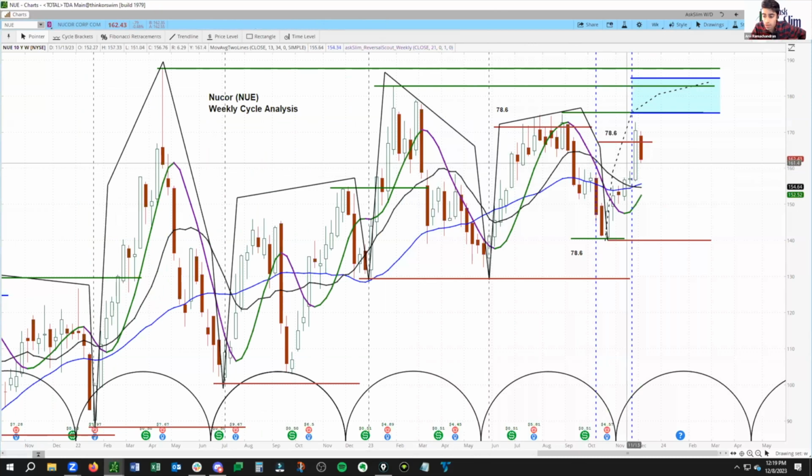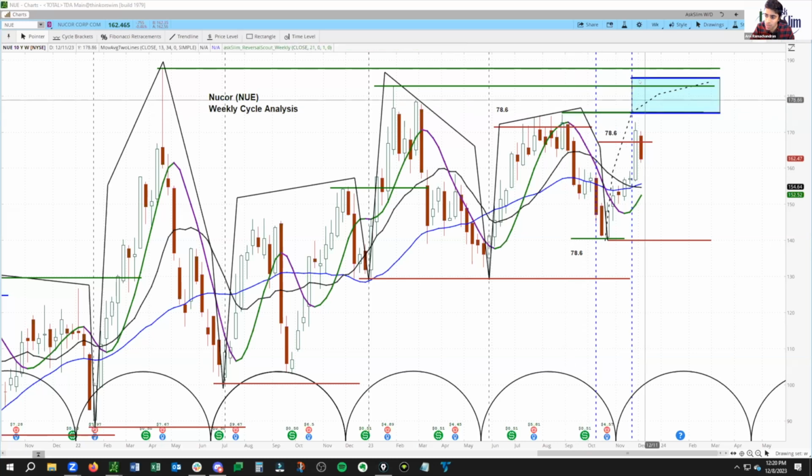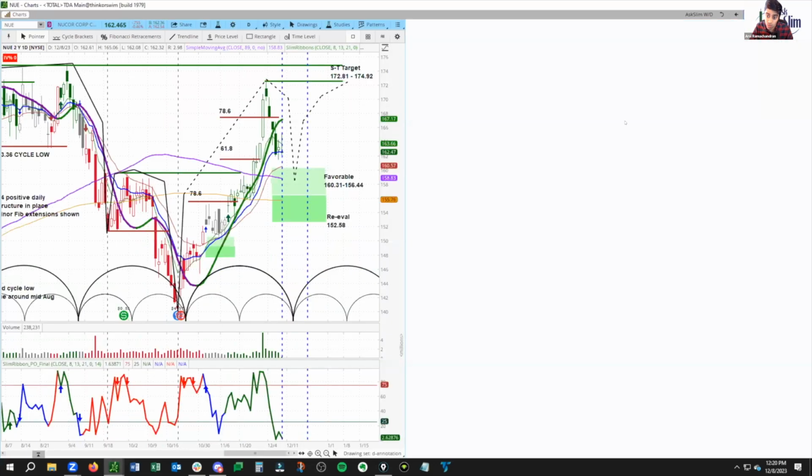Okay, perfect. So we have just formed that low right here, and then we got into that new rally mode here in NUE, and are right now just putting in this higher low. We're going to be looking for this to turn back to the upside and rally up through this old high at 174.92, and then we have a zone here from 175.57 up to 184. Around there is where we will be looking for this to rally up into on this really small flag that I think is really forming here.